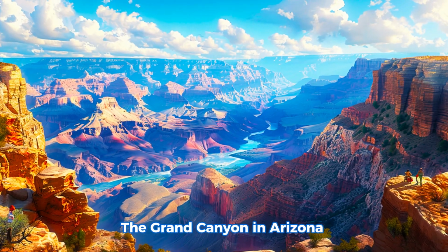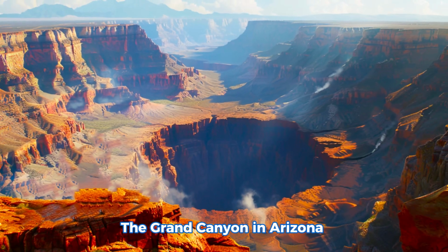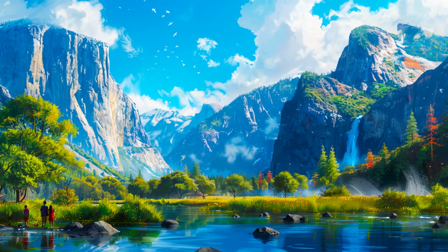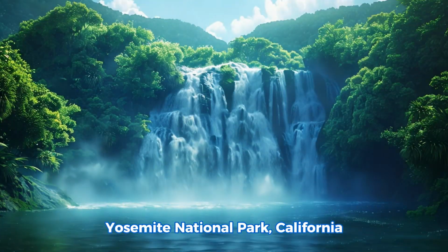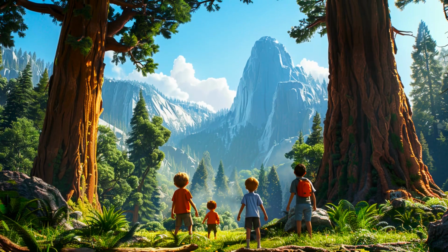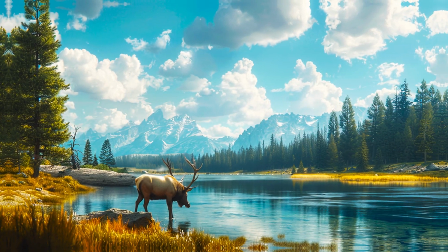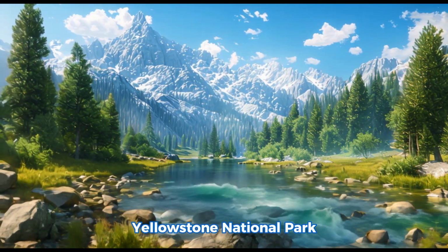The Grand Canyon in Arizona is a giant hole in the ground that is so big you could fit thousands of buildings inside it. And in California, we have Yosemite National Park, where you can see huge cliffs, waterfalls, and giant trees called sequoias that are thousands of years old. Don't forget about Yellowstone National Park, the first national park in the world. It's full of geysers that shoot hot water into the air and colorful hot springs.